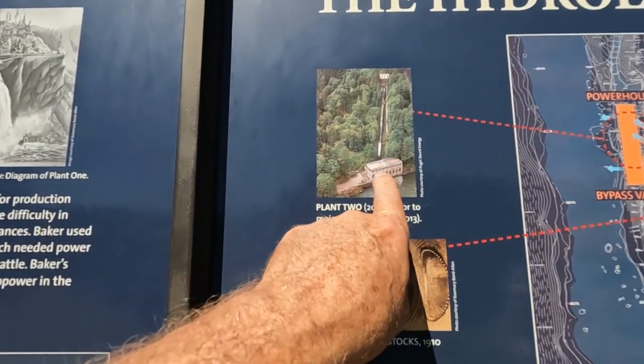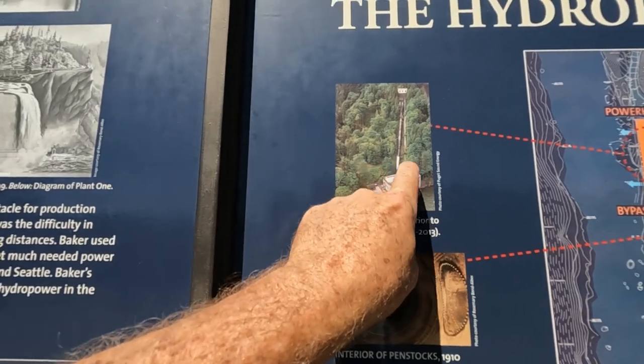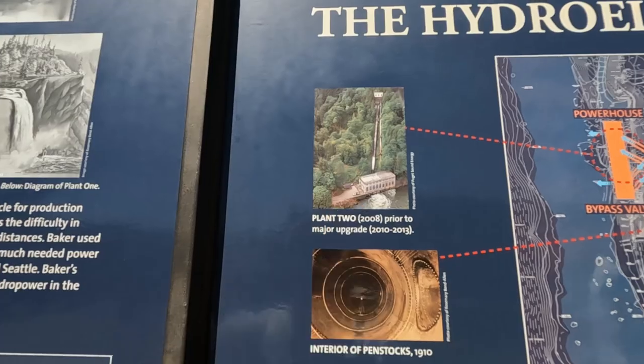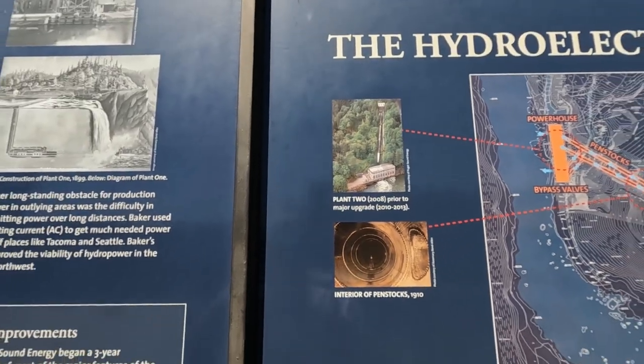See, here's a picture before they built the park and built the walkway behind it. You can see what it used to look like down there.